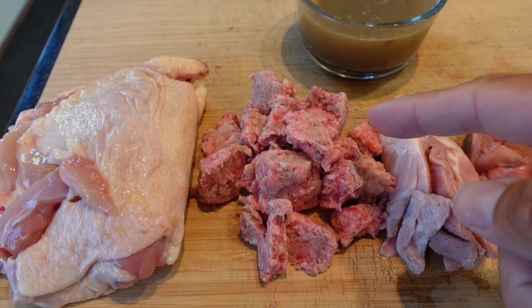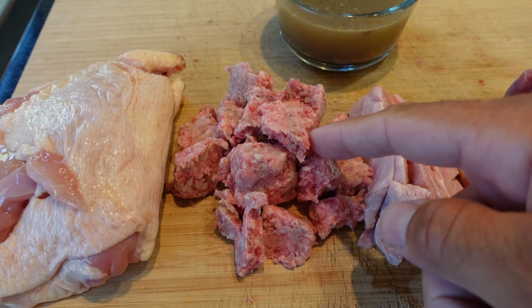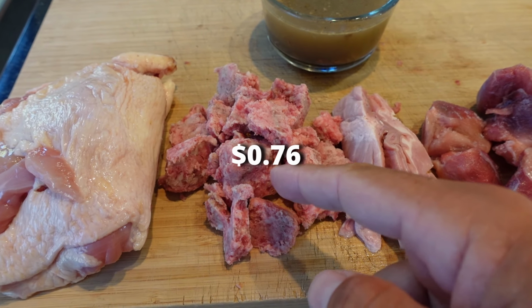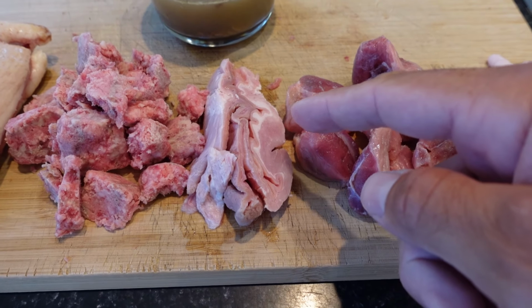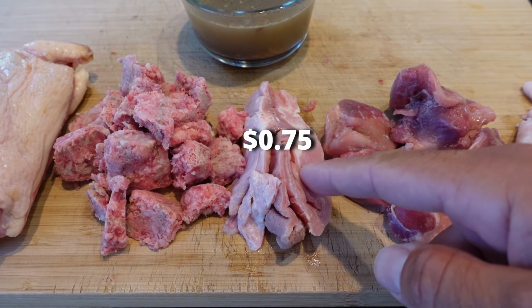Next up, I have some local ground beef. This is 80/20 from my local butcher shop. I get this for $2.99 a pound. This is 4 ounces, and 4 ounces is 76 cents. Next up, I have some hog maw, aka hog stomach. I got this from a local butcher shop as well. I got this for $3.99 a pound. This is 3 ounces, and 3 ounces is 75 cents.